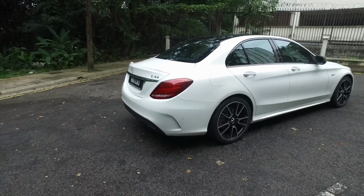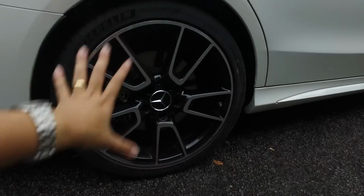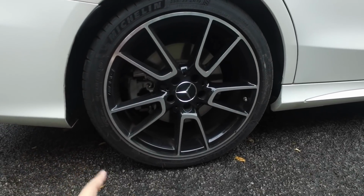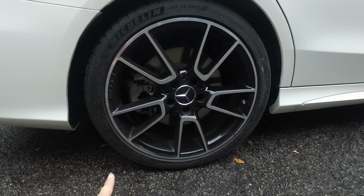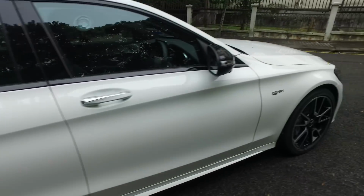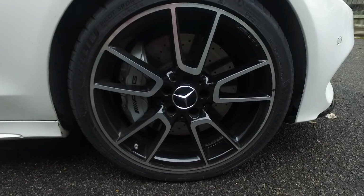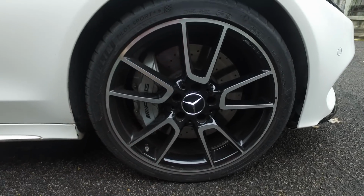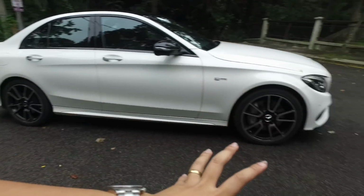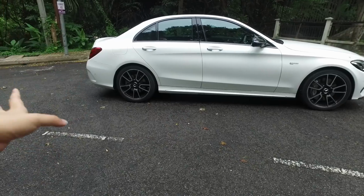Now, have a closer look. These are the rims, a unique design for the C43s. These are Michelin PS4S tires, 255/35 ZR19s at the rear. At the front, 225/40, so staggered size. The rear tires are wider than the front, so if you're the type that likes to rotate the tires front and back, you can't do it here lah.